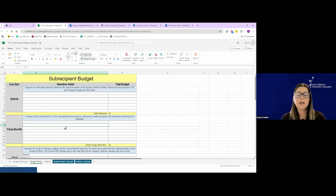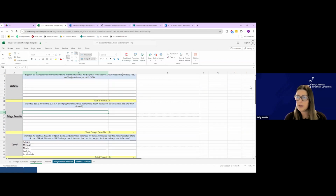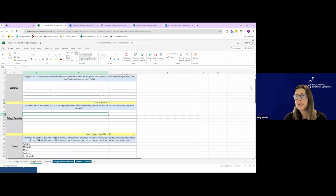The narrative document is the opportunity to provide more detail and an explanation of how you've come up with your budget numbers. All budget proposals need to reflect direct costs for implementing the proposed scope of work. All expenses must be allowable, reasonable, and allocable per federal uniform guidance. And if you do have shared costs in your organization that are included in your budget, they must directly benefit the project implementation or be captured under indirect, which we'll talk about shortly.